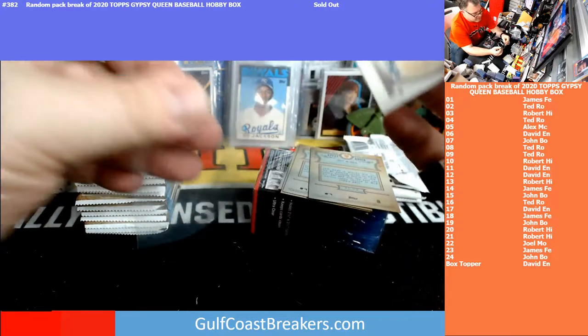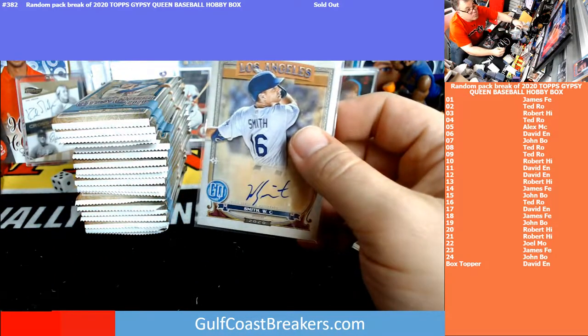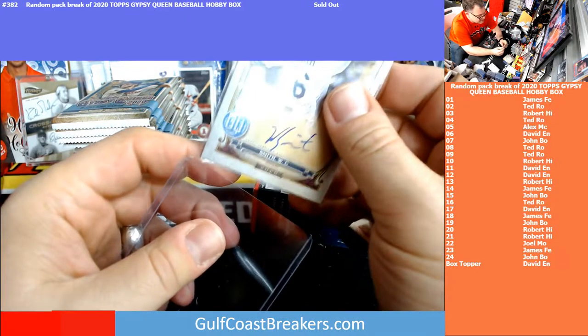And guys, I'm sharing to my personal Facebook stream in there that the card companies pay the players to sign the cards now and they put them in the packs.